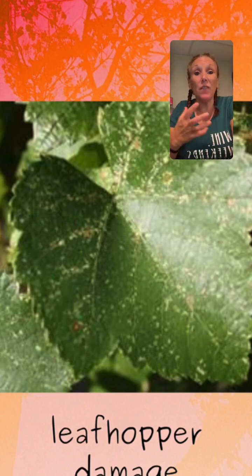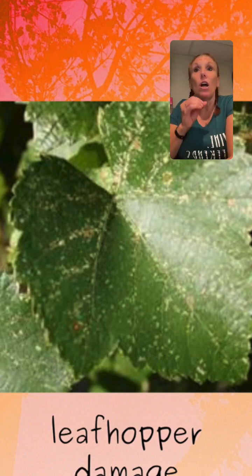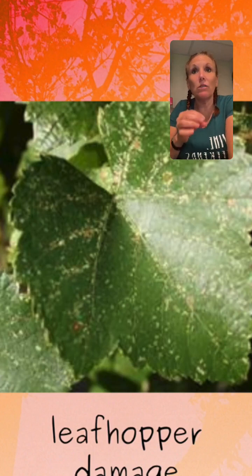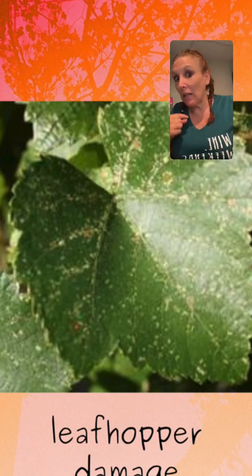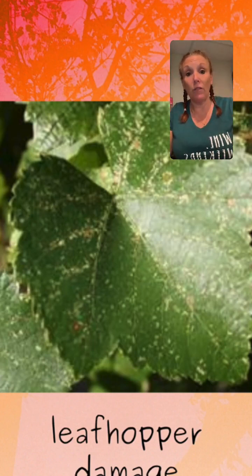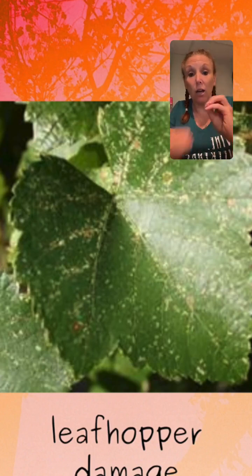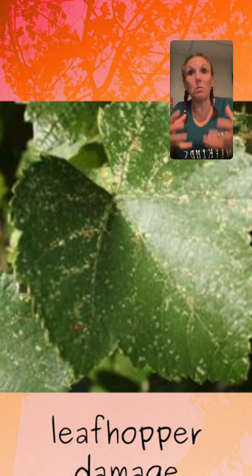Now, it's thought that each leafhopper, each nymph, can consume about 0.01 inches squared daily, which may not sound like a lot, but when you multiply it times the 140 and then how many leafhoppers there are, it really can take a big toll on the leaf. As you can see in this leaf in the image, that's a lot of spots going on there, okay? And this can be extremely devastating to the vine.